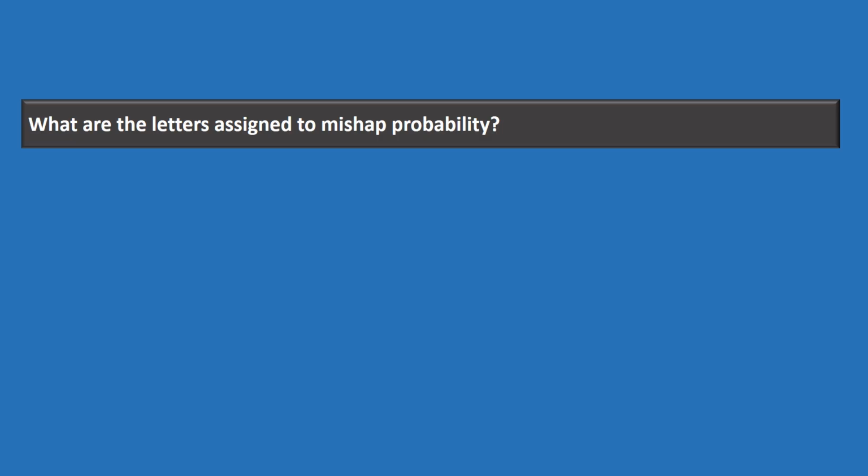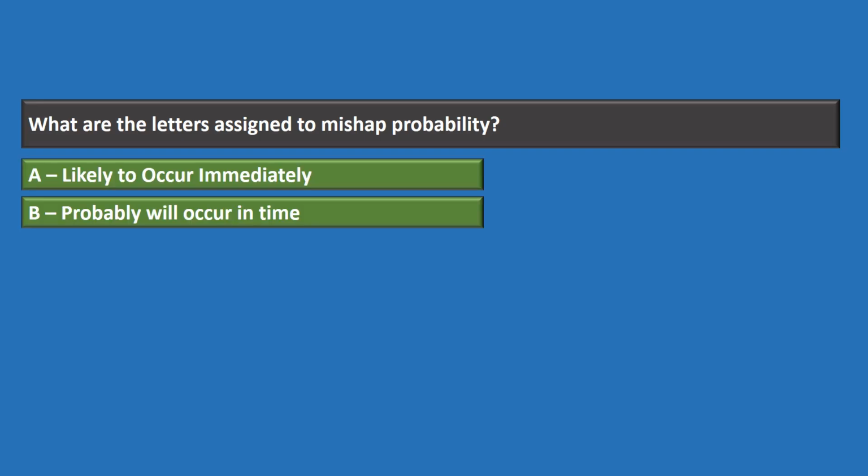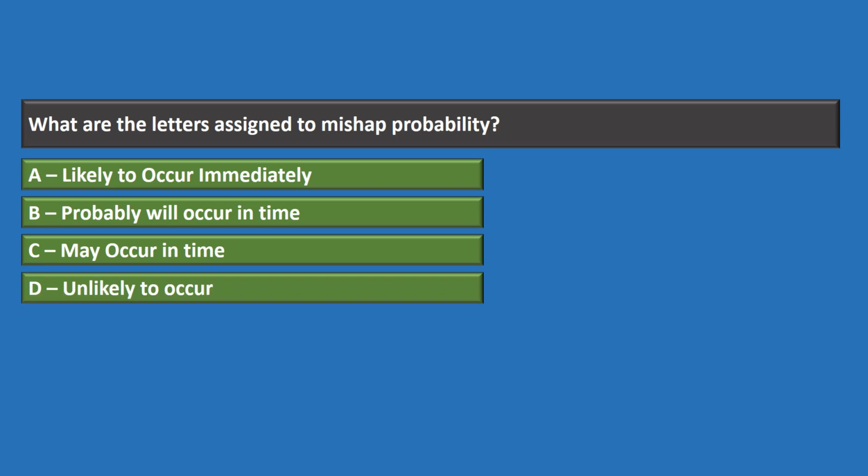What are the letters designated to mishap probability? So remember, probability, we go A, B, C, D, A being the most likely to occur. So we say A is likely to occur immediately. B probably will occur in time. C may occur in time. And D unlikely to occur.